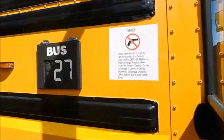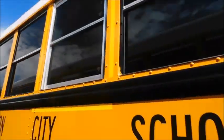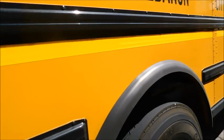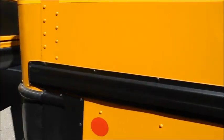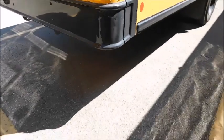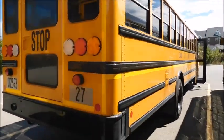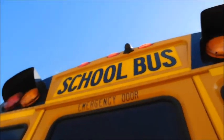The outside here, got the route changer. Only one emergency exit window. Rubber guard around the wheel well. And there's the back of the bus. Got your LED brake, turn, and reverse lights, but incandescent warning lights. Got the backup camera.